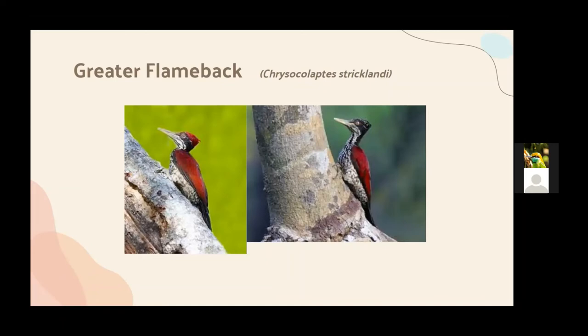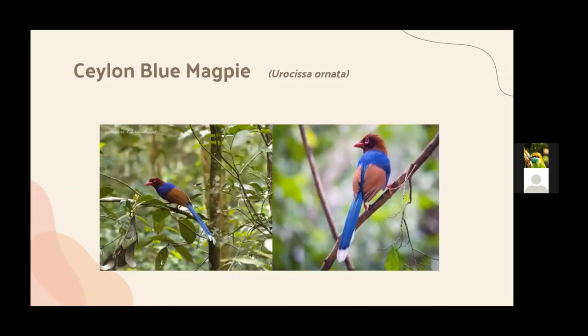The next bird, the Ceylon blue magpie. It's an unmistakable bird with chocolate brown on head and wings, and a red bill, eye ring and legs set against blue plumage. The tail is graduated with white edges and white tips. Birds show cooperative nesting behavior, with younger birds helping adults at the nest. It has become habituated in Sinharaja since the 1980s, and many people can now enjoy close views of it.